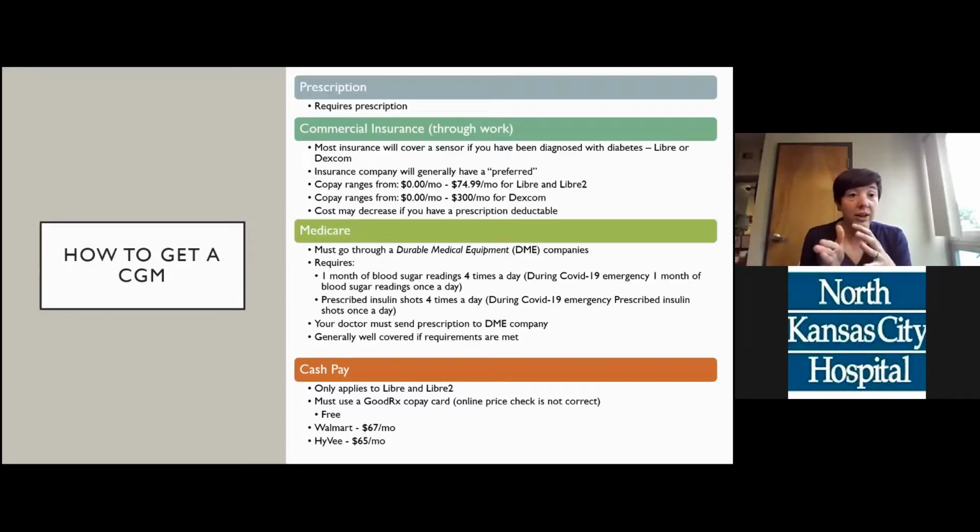So if you're considering getting one of these, now is the time. Now, pay attention to the second requirement too. You must be prescribed insulin shots 4 times a day. So if you are on metformin only, Medicare will not cover either the Dexcom or the Libre. But if you're on 4 shots a day, if you're prescribed that, they will cover it. Now, again, during COVID, if you're prescribed insulin once a day, they will cover it. So right now, you only need to check your blood sugar 1 time a day and take insulin once a day, and you are qualified.